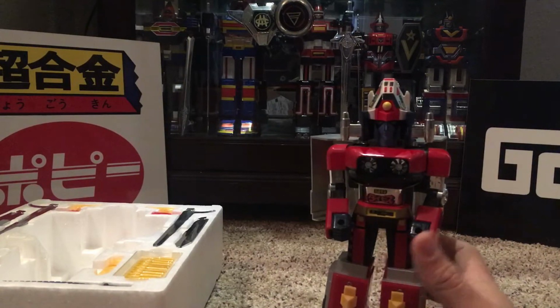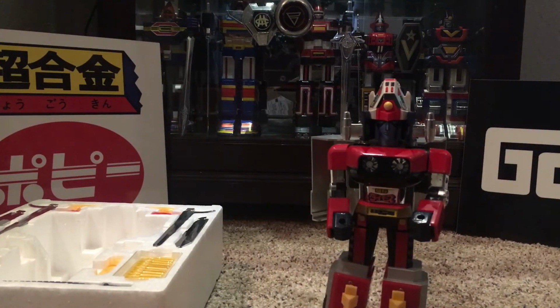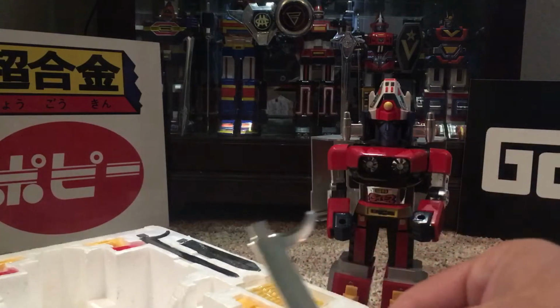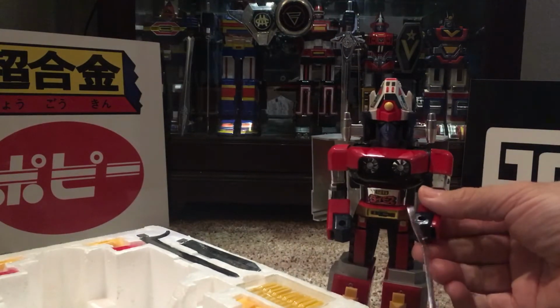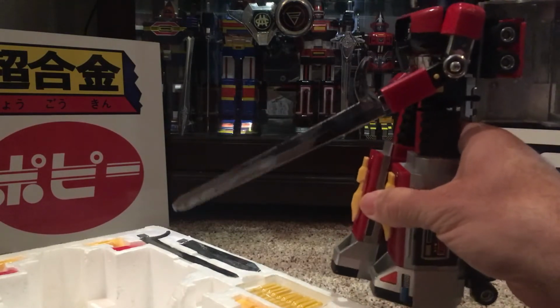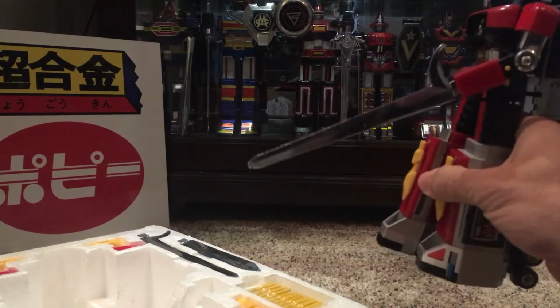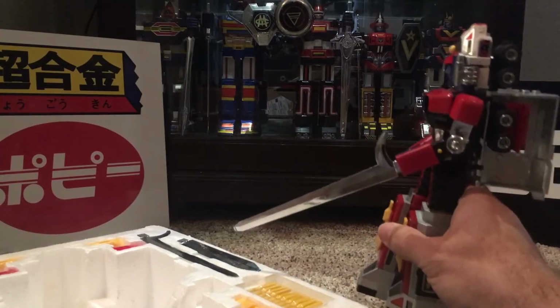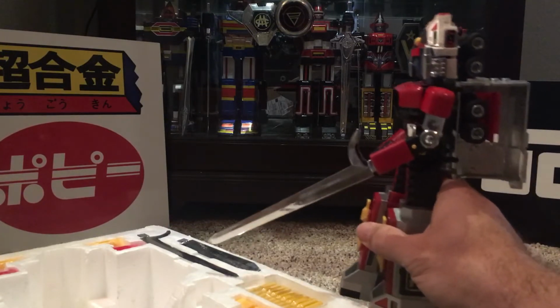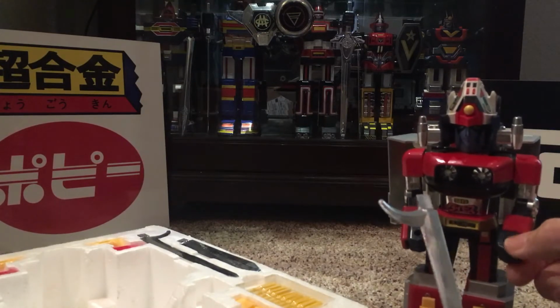But those are the rocket launchers he has, and then he has several different sets of swords. He has these big, huge, long swords, and these can fit in the fists. So the fists have little slots, so he doesn't hold them per se. They go in the fist slot. So he has the two different kinds of swords, the shorter one and then the long ones. But also, these long ones can double as his spear.